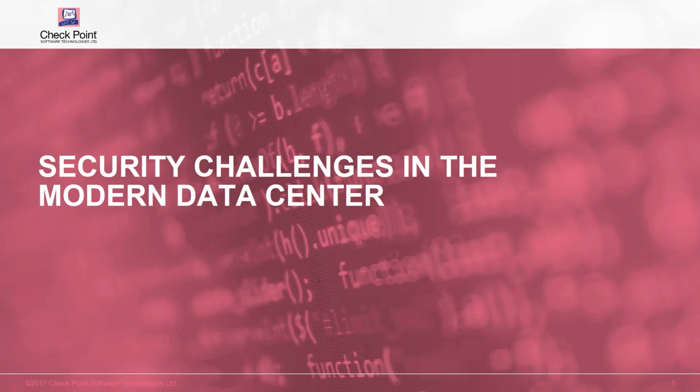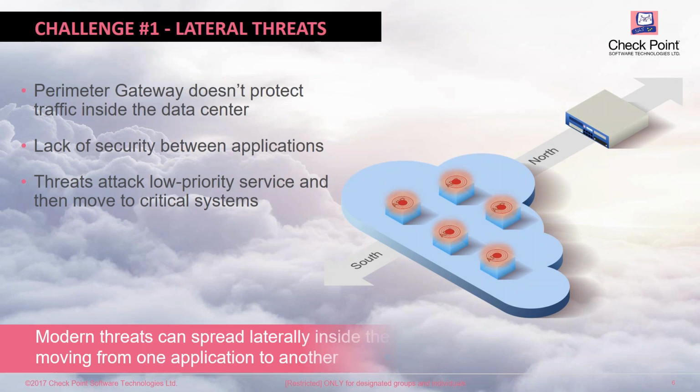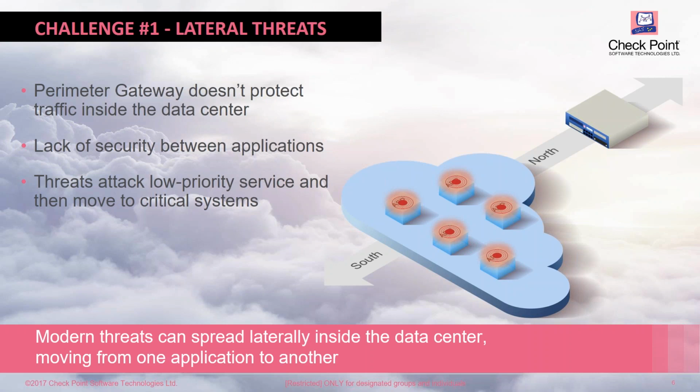So first of all, we're going to look at the challenges for the modern data centers. This applies to public cloud and private cloud. Traditionally, organizations have used the perimeter gateway for protection, but that doesn't give you the security between the applications, the east-west traffic, as it's sometimes called, and in reality that's where most of the traffic flows. The figures are typically around 80% of traffic is internal, as opposed to 20% going out to the internet and back. So one of the challenges in protecting data centers, whether that's public cloud or private cloud, is the ability to control that lateral movement of threats.